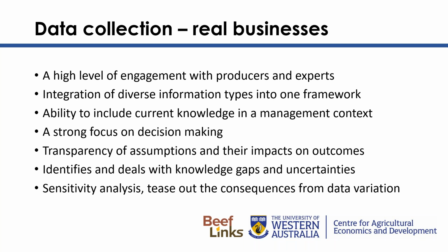It's also transparent in the assumptions and their impact on outcomes because it's a spreadsheet tool. You can see exactly where all the numbers are. We're able to identify and deal with knowledge gaps and uncertainties. And we do that through sensitivity analysis, where we're able to, say, tease out the consequences that might occur from variation in the data. As I'll talk about later, for example, the prices that were used are 6 months old, and prices have changed a lot over the last 6 months. So we're able to include that variation and see how changes in those data points impact on the outcomes.